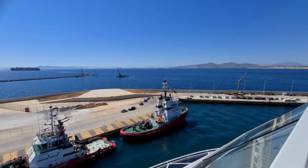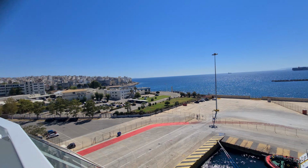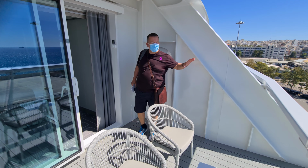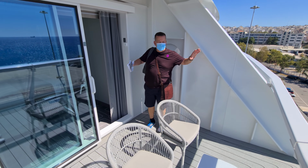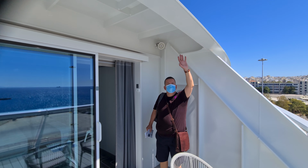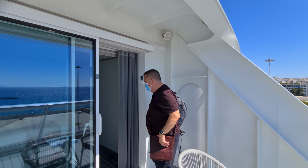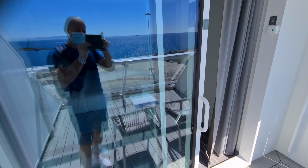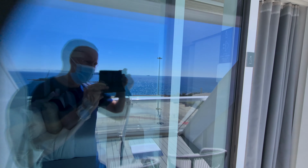We're going to go check out the rest, but I love the balcony. Absolutely love the balcony. It's a lot of space. Fantastic. This is what I wanted. Big, spacious, put our feet out. Gorgeous view, unobstructed, no roof. Perfect. Absolutely perfect. The bedroom looks absolutely wonderful.